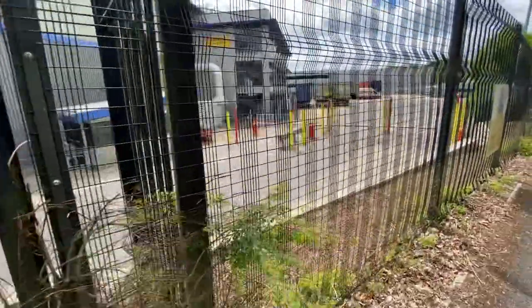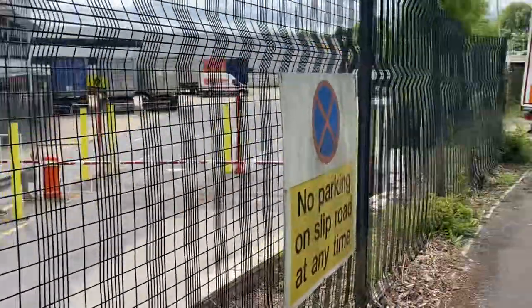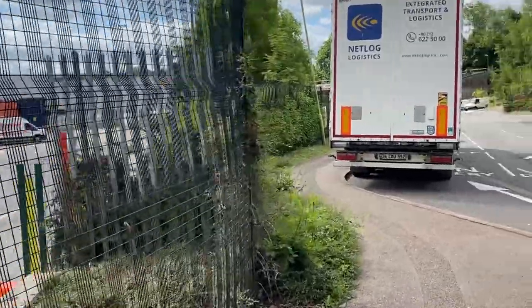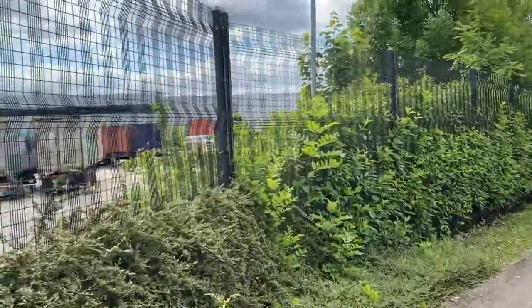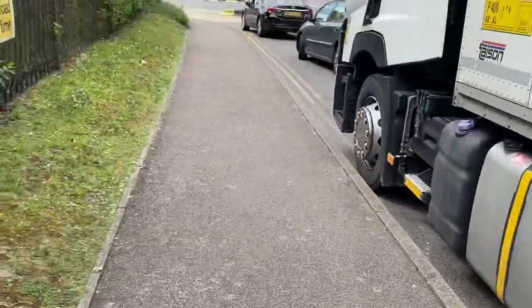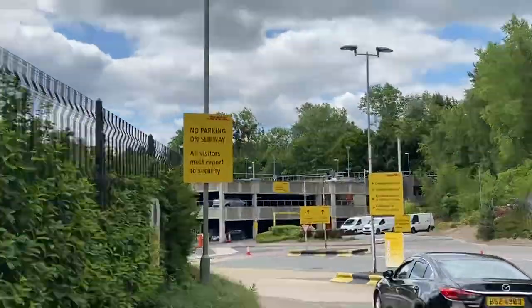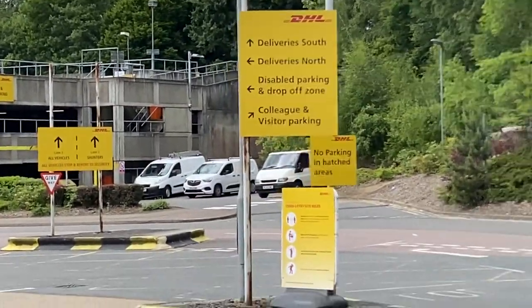As you can see, people, there isn't actually any security guards in the office. Too sure. We're going to try a different technique today, people. We're going to go for the no speak English. So, all visitors must report to security. So it is open for visitors.